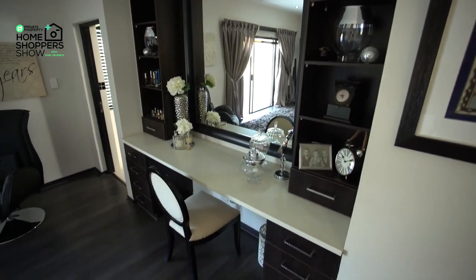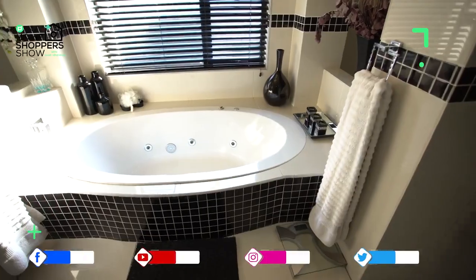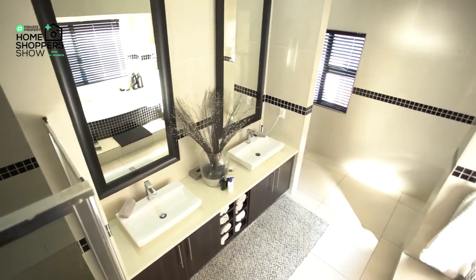But now it's time to look at the ensuite bathroom. So coming through this door, you've got a door that's separated from the bedroom. You've got a full-on area here with some cupboard space as well as Caesar stone countertops. Got some beautiful tulips on that. Really does feel smart and fancy in here.